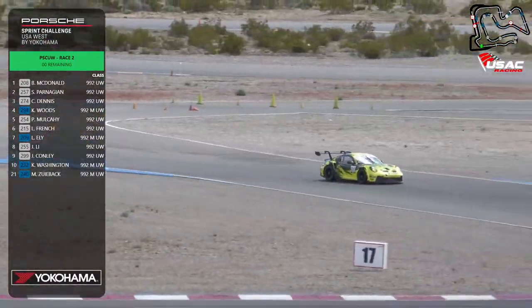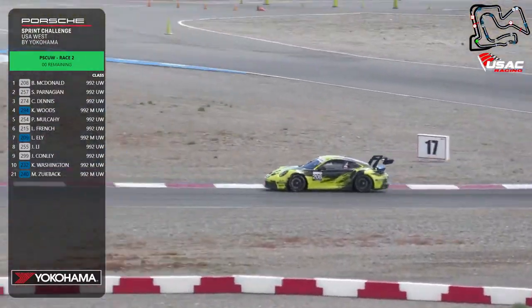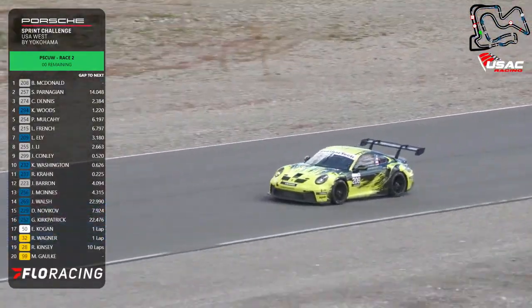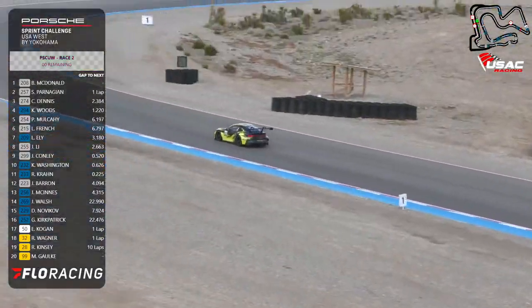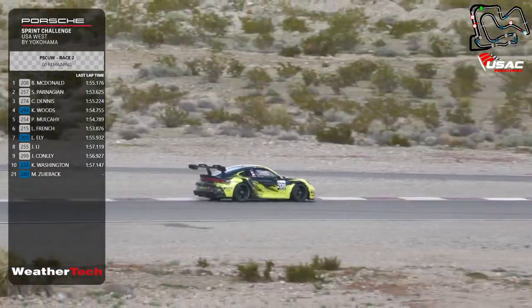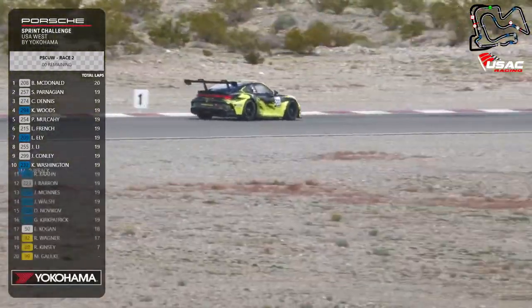He comes to the final 3 turns, brakes hard for the last chicane, tucks it in nicely to the apex onto the main straight. And Blake McDonald is going to win both of our Pro-Am races here at Pahrump, Nevada. A great drive by Blake McDonald. Super smooth, consistent, and confident in his car. He's definitely going to have a strong season ahead.